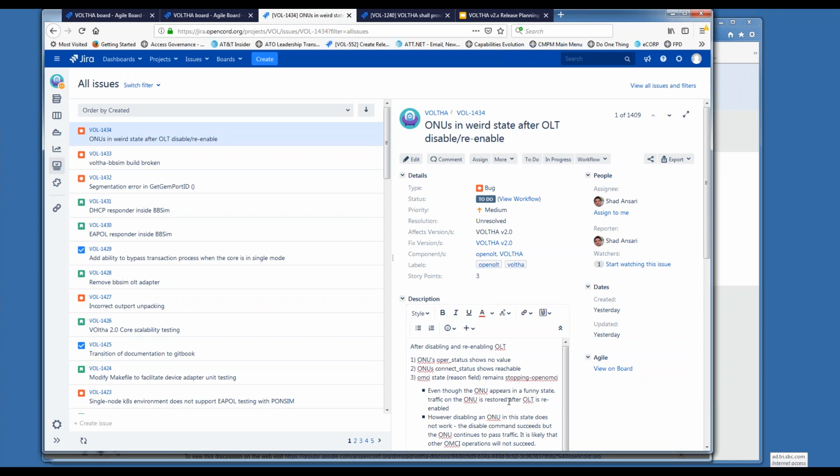the same issue of OLT disable, delete an OLT, not a reboot, but disable delete, and then adding in or pre-provisioning an OLT back again. Things don't stay stable after that. I didn't test that out, but I just tested a disable re-enable, and there are issues with that as well.